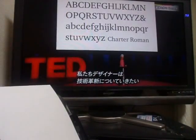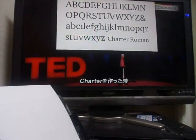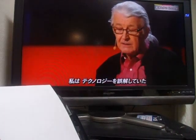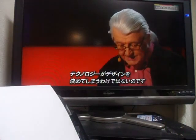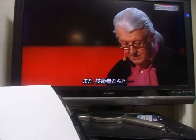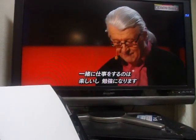At times of technical innovation, designers want to be influenced by what's in the air. We want to respond. We want to be pushed into exploring something new. So Charter is a sort of parable for me, really. In the end, there was no hard and fast causal link between the technology and the design of Charter. I'd really misunderstood the technology. The technology did suggest something to me, but it did not force my hand. And I think this happens very often. Engineers are very smart, and despite occasional frustrations because I'm less smart, I've always enjoyed working with them and learning from them.